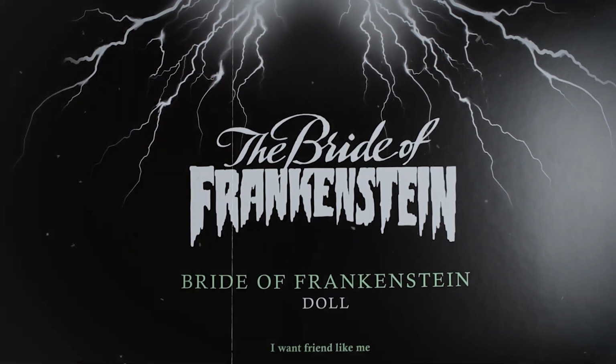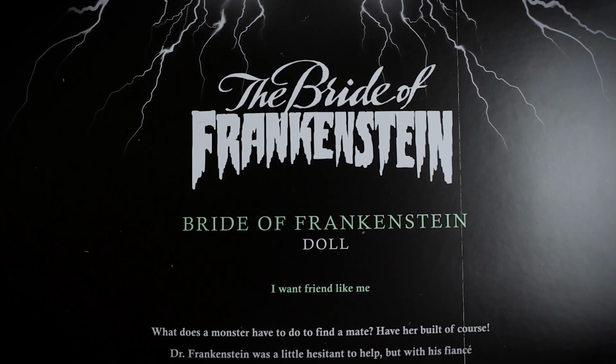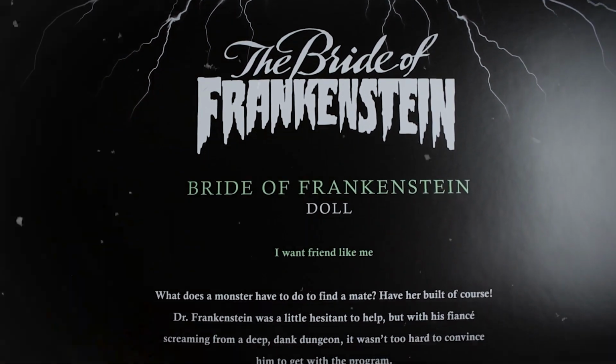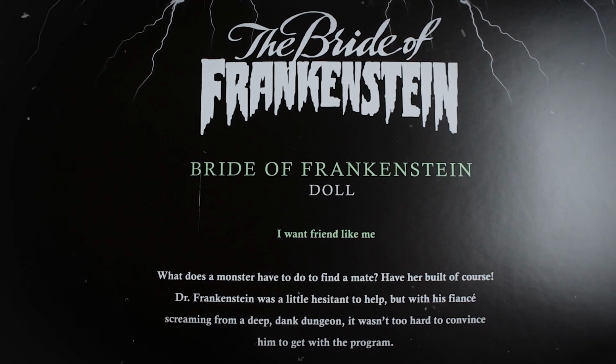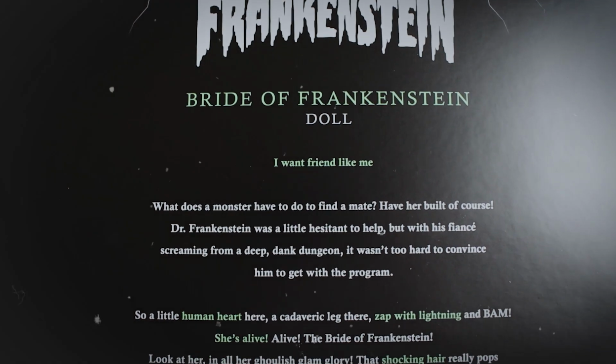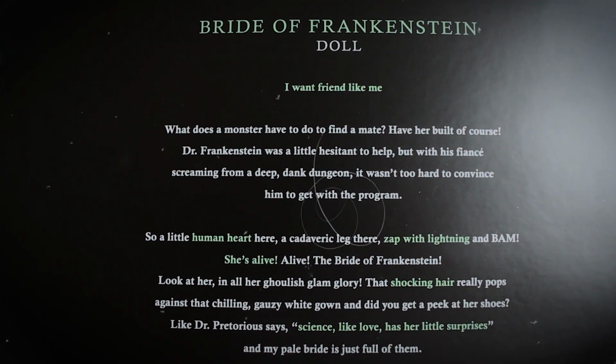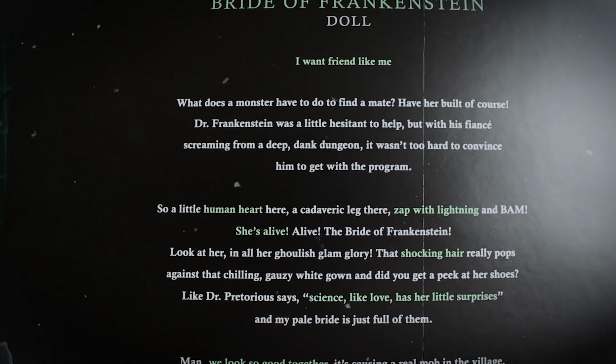On the back we have three paragraphs. Of course it's out with the whole lightning deal on top, and then the text, and it says: Bride of Frankenstein doll. I want a friend like me. What does a monster have to do to find a mate? Have her built, of course. Dr. Frankenstein was a little hesitant to help, but with his fiancée screaming from a deep, dark dungeon, it wasn't too hard to convince him to get with the program. So a little human heart here and a cadaveric leg there, zap with lightning and bam, she's alive. Alive. The Bride of Frankenstein.